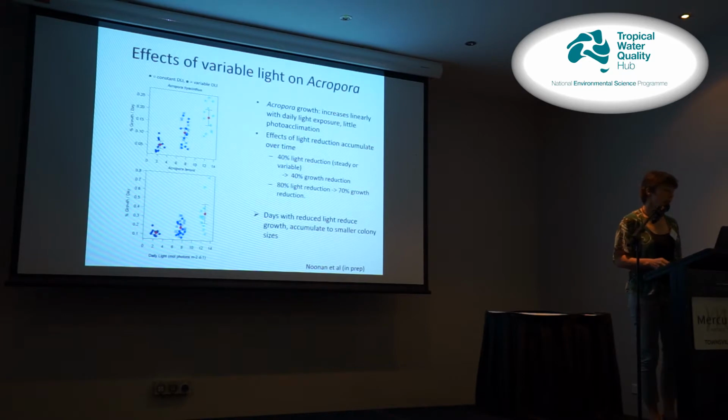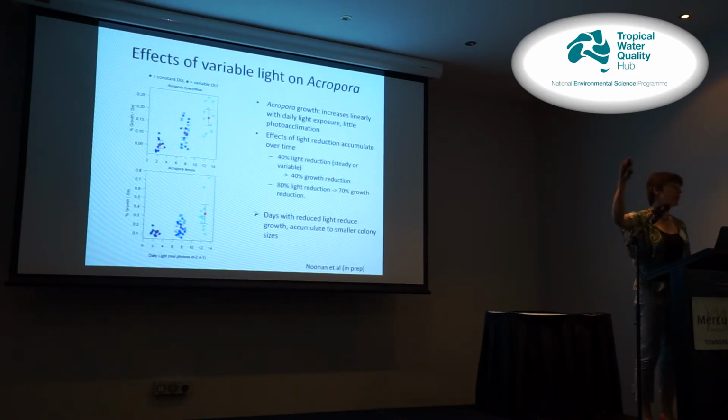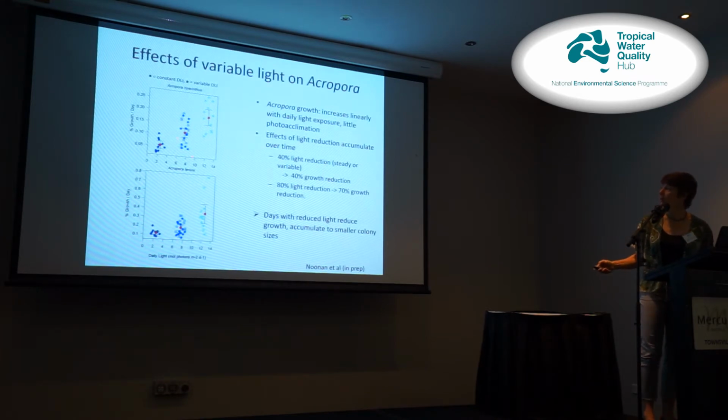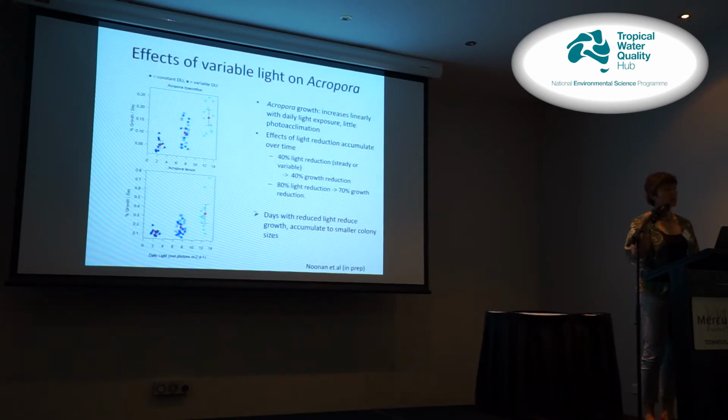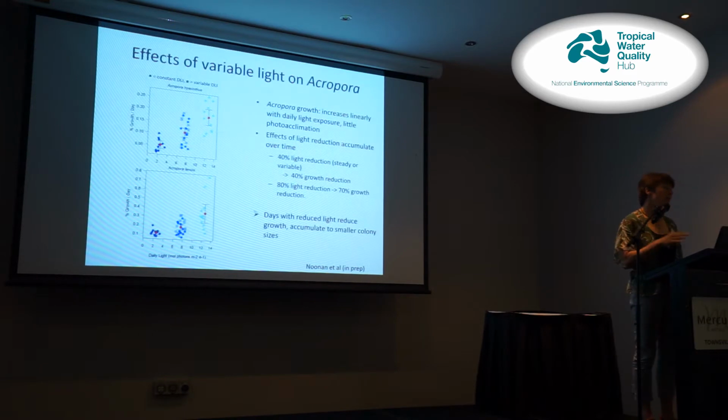We repeated that experiment on 2 other species of Acropora, and again we found a linear relationship between light availability and Acropora growth for both species. And in the intermediate light, it did not matter whether light was constant or variable in between. Importantly, the more light the corals had, the more they grew, and every day of low light accumulated to lower growth rates, and in the end, smaller colony sizes.